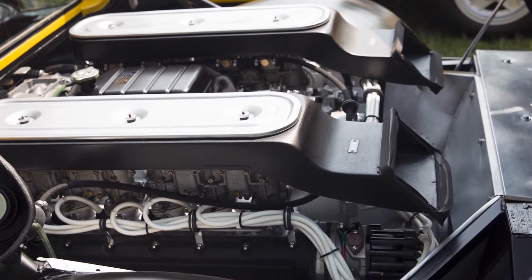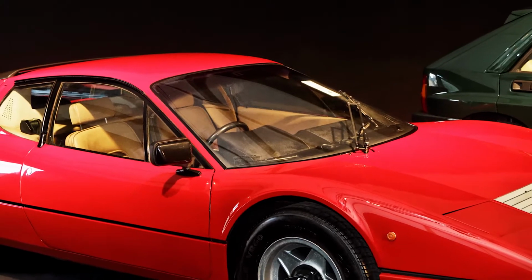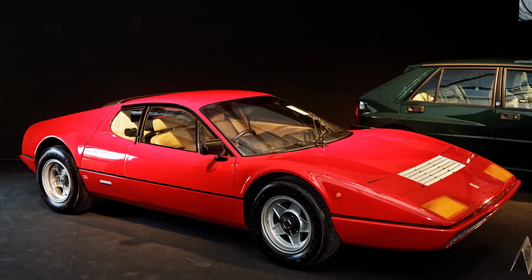Although, the earlier GT4 was the one to have. Ferrari had claimed that the car could reach speeds of 188 miles per hour, but from various tests it was gathered that it could only reach 175, beating out its older brother the 365 GTB4.